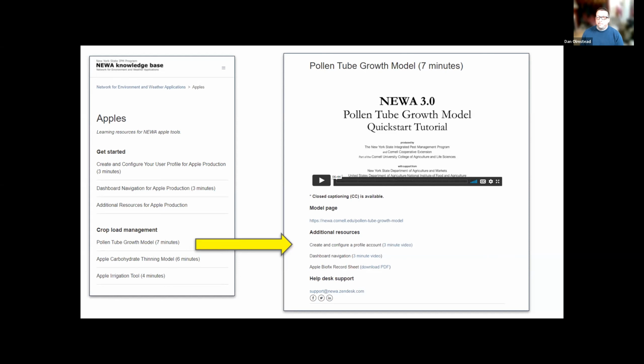just so that you're comfortable going into the season. Now on the right-hand side, I just have an example page for Pound Tube Growth Model of what you'll find when you click on one of these links. All of our videos are closed captioned. If that's helpful, we try to make these accessible for you all. There's a link to the model page itself. And then again, just linking everything here internally under additional resources are things that might be useful as you continue to use the Pound Tube Growth Model.